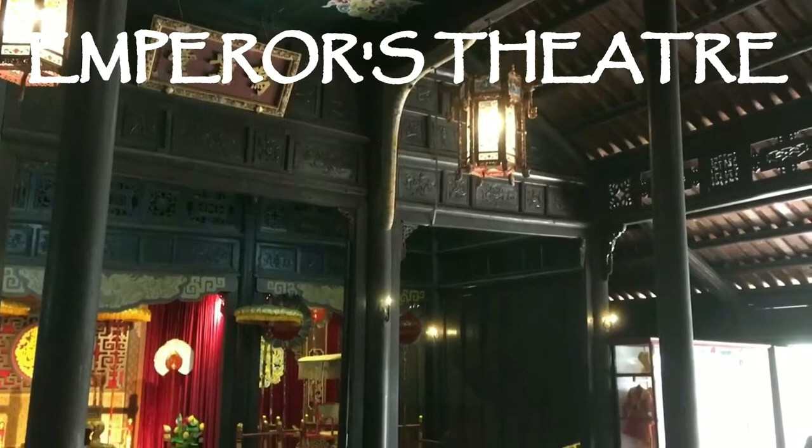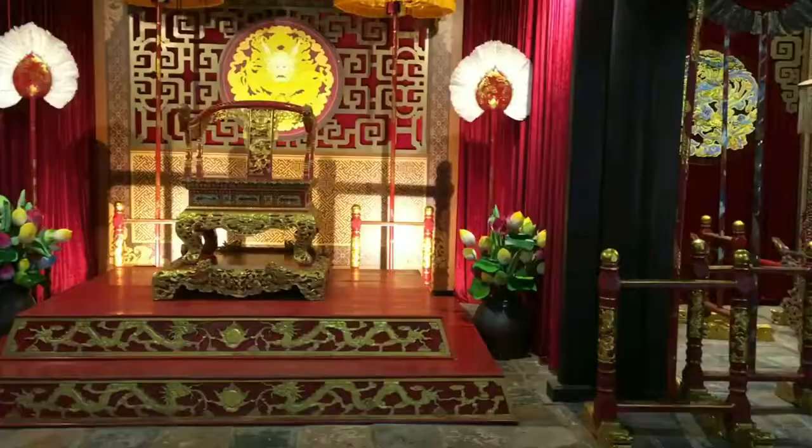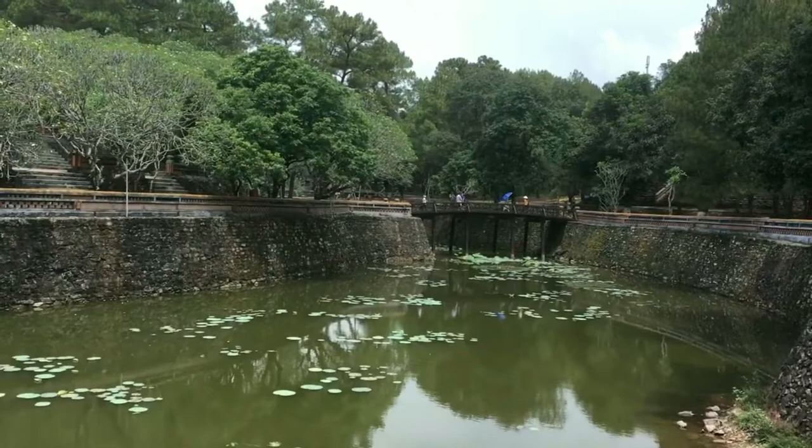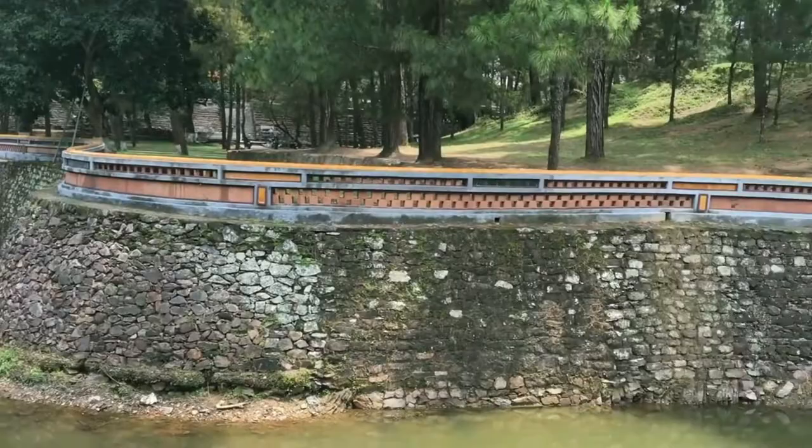There is even a royal theater inside the complex named Minh Khiem Duong. The theater is a reflection of Tu Duc's poetic soul, with the ceiling carved with stars, clouds, crescent moon, and sky. Today, performances are not shown in this theater.